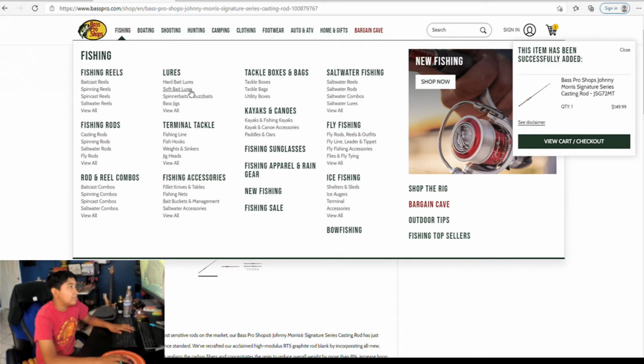So we gotta choose two. We'll do two out of each category. I said that right, and I'm very impressed. So there's hard bait lures. Sorry, that's hard for me to say. There's soft bait lures, spinner baits, buzz baits, bass jigs, and view all.